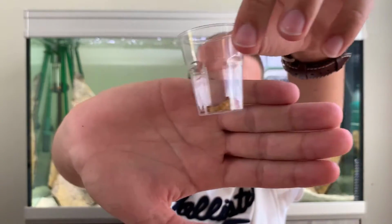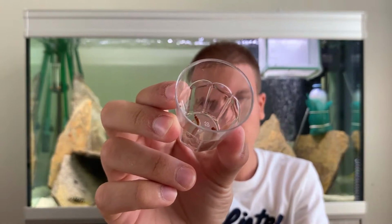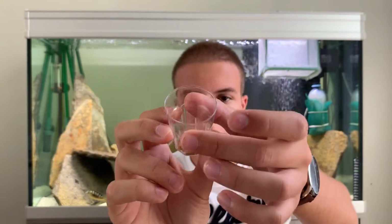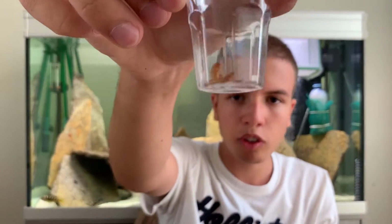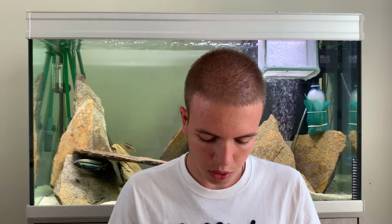Now I hope you can see inside this shot glass, which is a plastic shot glass that I use for many things around my ant room. I have mealworms here in the larval form, and as you can see, there are big ones, small ones, and very, very tiny ones, which means you can feed a myriad of ant colonies with a single mealworm. You can feed small mealworms, cut up, of course, to small colonies and small ants.